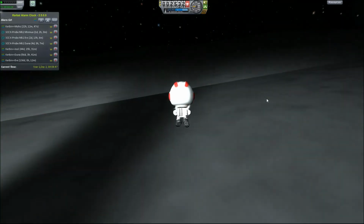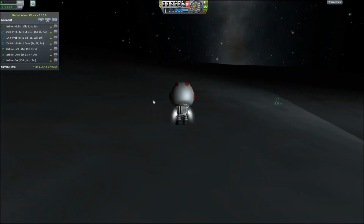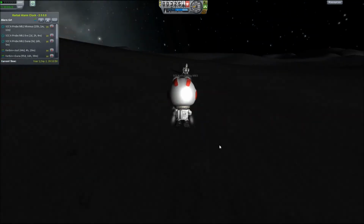Alrighty. Now again, I'm doing this on the night side, so this sucks. I really can't see anything. I was hoping I could get something out there. I ended up turning on his helmet camera or his helmet light here in a moment.